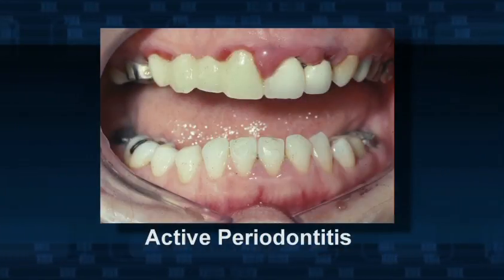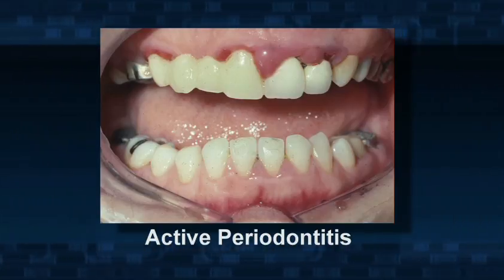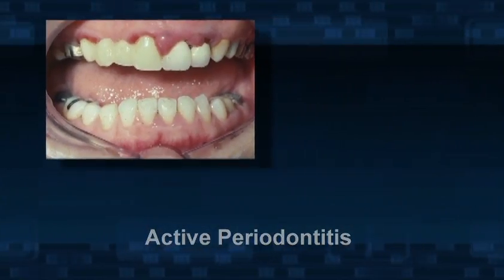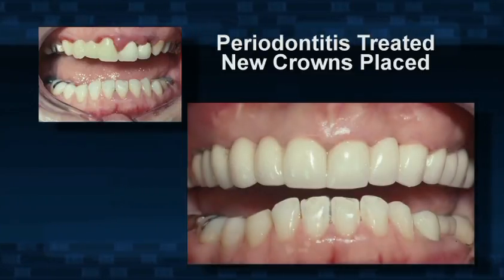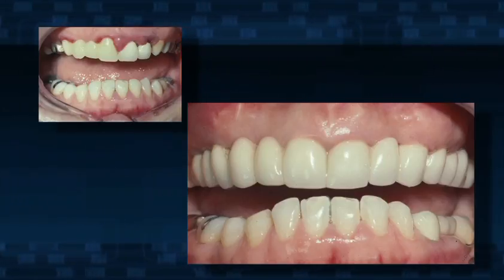The patient you are observing has severe periodontitis. The disease could have been treated using either conservative or conventional periodontal therapy. The completed treatment, including new crowns on the front teeth, returned oral health and optimum appearance, as you can see, for this patient.